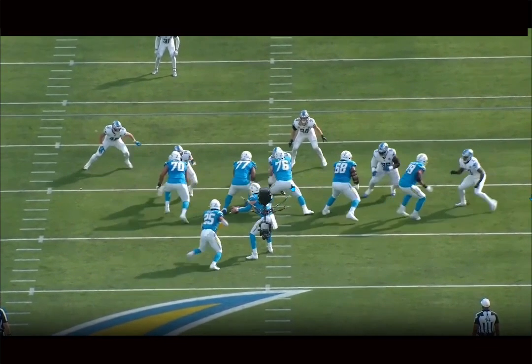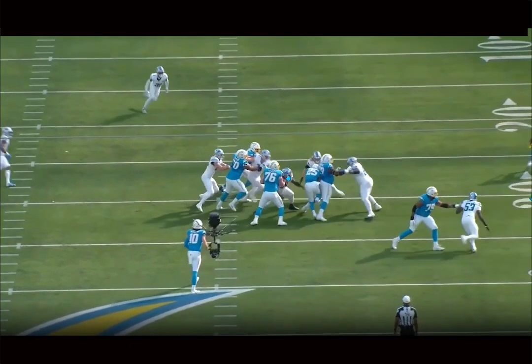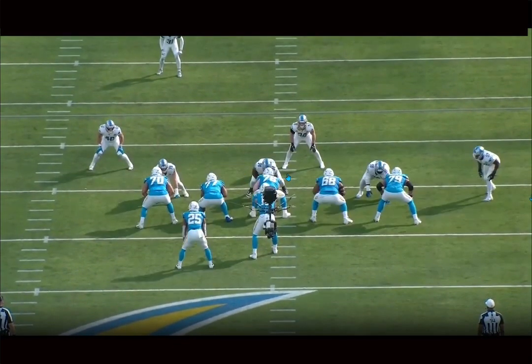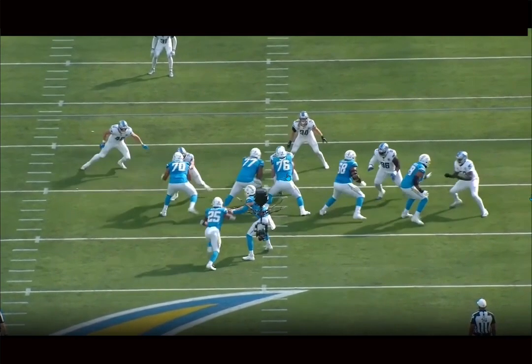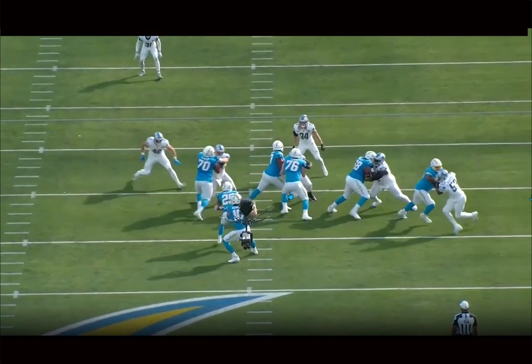This is another pretty solid rep. Bracing for this double team. This is where he can win versus double teams, but it's more of him really attacking the one guy. He sees that the guard is trying to come to him, and he's able to dip that shoulder underneath and bring that knee low and anchor versus the hit and not get attacked at the low hip.